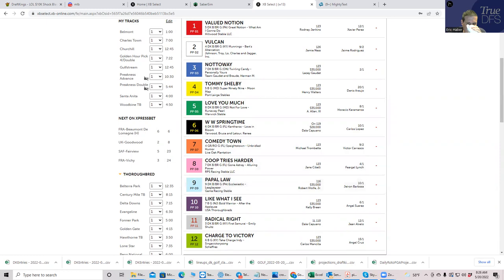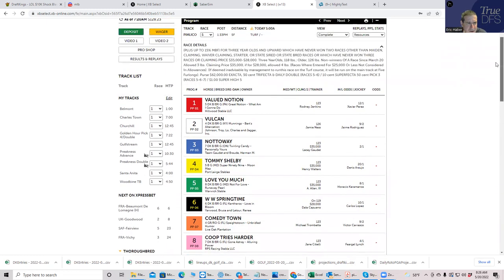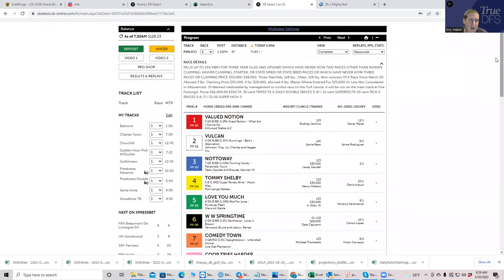These are older horses. And remember, 5 furlongs on the turf, anything can happen. You stumble out of the gate, you're dead pretty much. Especially if you got the one, because you stumble and then everybody cuts you off and it's a horror show. But that's what I'm doing. I think the one and the nine are really, really good values there. And that's what I think I'm going to recommend.